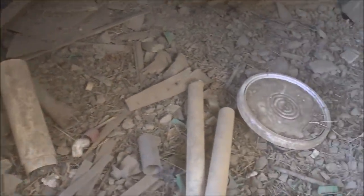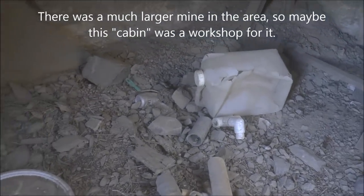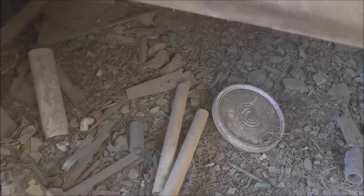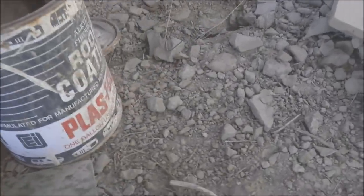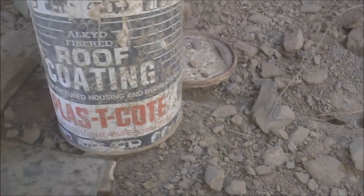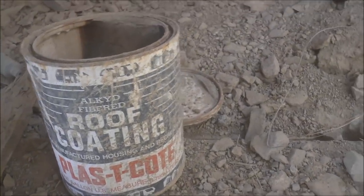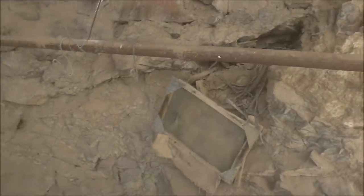Lots of debris under these workbenches. Pipe fittings, plastic container, beer cans, pieces of rubber hose up on top, some valve fittings, there's a valve, cigarette box, a can of plastic coat, roof coating, and there's a pipe hanging down from the ceiling. I don't know why. Maybe that was to hang tools on, like they did right there with that hoop.